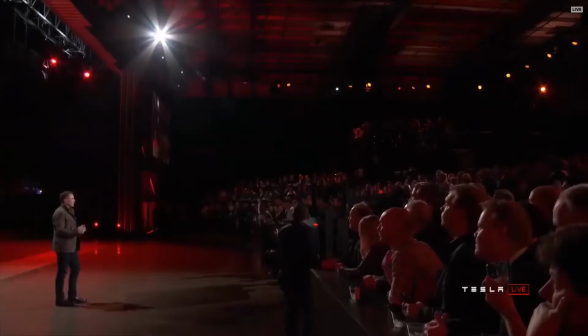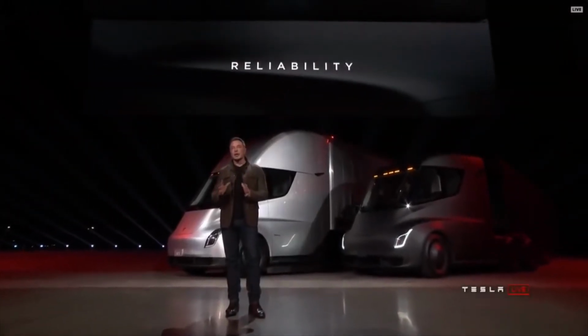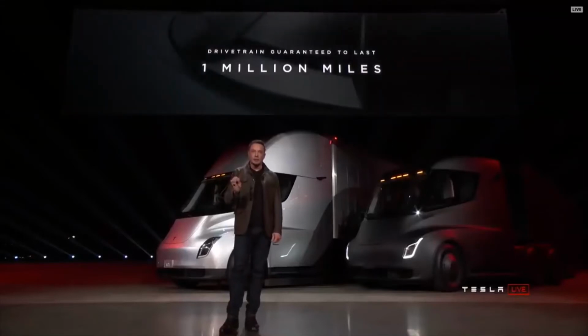So it's a miserable job. Reliability. Reliability is incredibly important. A truck is your life, it's your business. The truck breaks down, you disappoint your customers. It's a horrible day, it could be a horrible week. It could break down in the middle of nowhere. It's the safety issues. We're putting massive attention into making this truck incredibly reliable. And that's why we are guaranteeing that this truck will not break down for 1,000,000 miles.